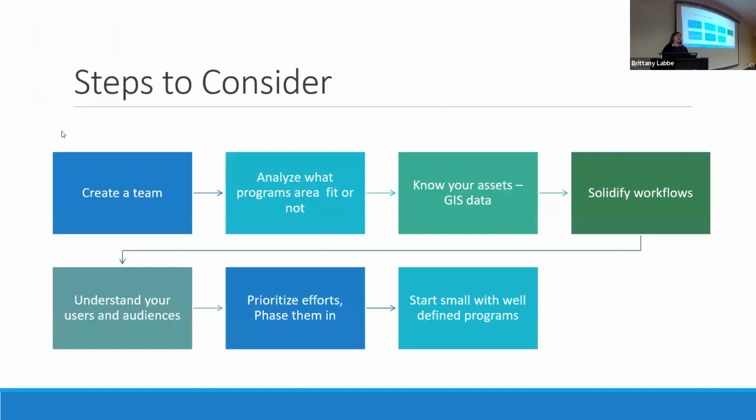So if you're sticking around for the next presentation about asset management, Corey will cover this a little bit more again. But if you're looking at the steps to consider when you're establishing an asset management program, really create a well-established team and have all the right people in the room to make the decisions. Having a lot of voices and getting everybody's opinions, wants, and needs is really important.